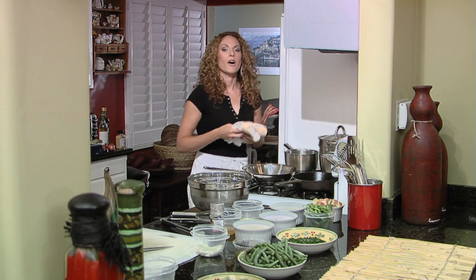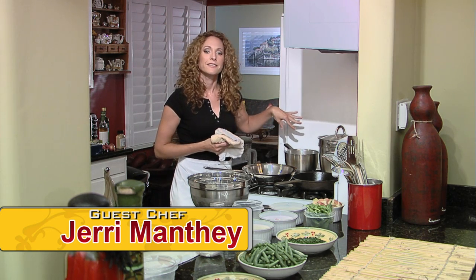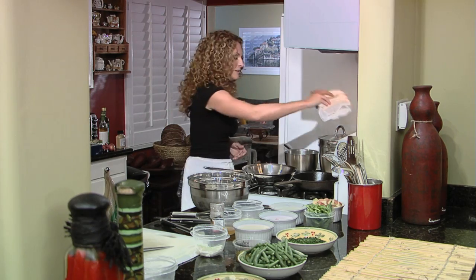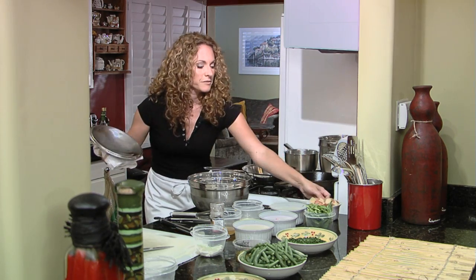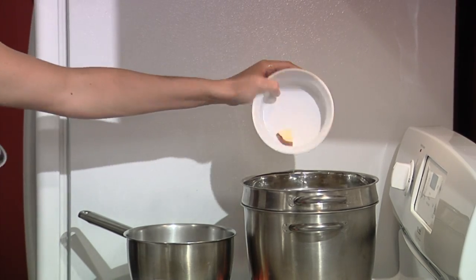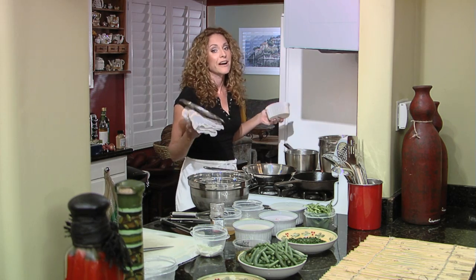Okay, so we've already got some water boiling on the stove. Now, it's very important to salt your water, just like the sea. That way it helps season the vegetables before you even put them in there. Going to put our red potatoes. These should take somewhere around 8 to 10 minutes. You just want them fork tender, not mushy.